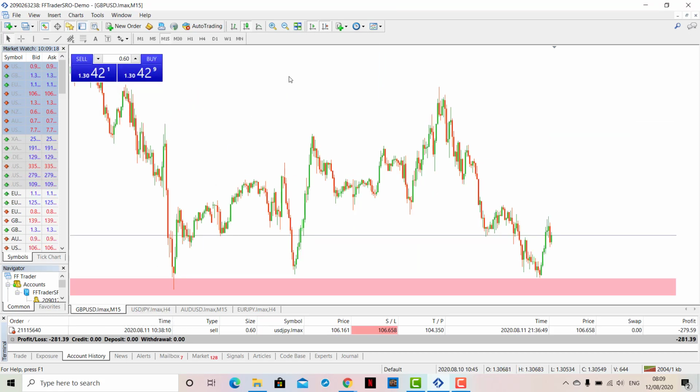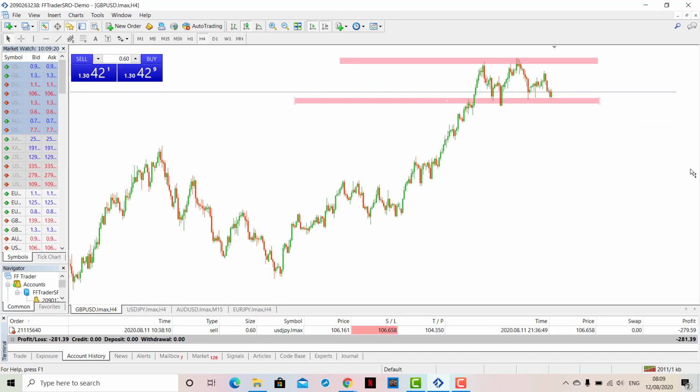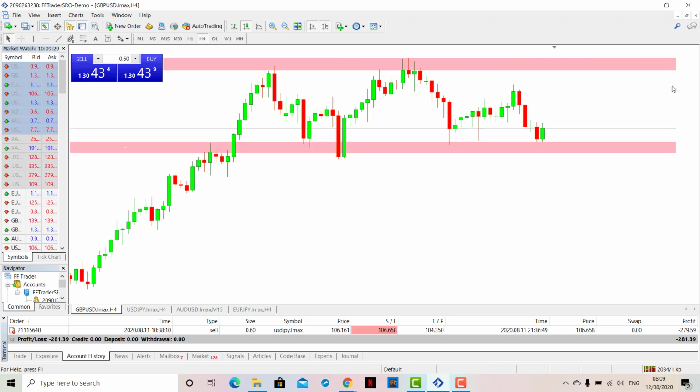A couple of our other trades are setting up actually. So if we look at the 4 hourly, we can see that the GBP USD has finally come back down to this previous area of support. So I will be looking to take a trade on this one. It's come back down, hit this quite nicely, and we've already got a strong bullish candle here.